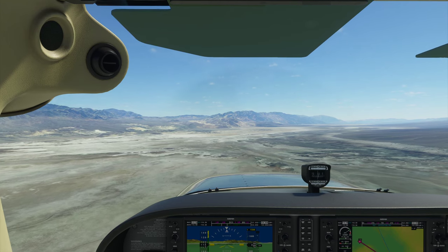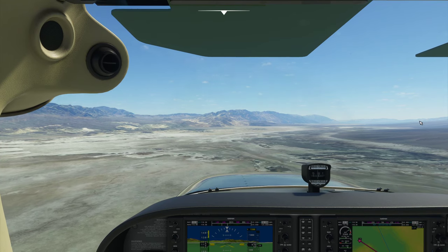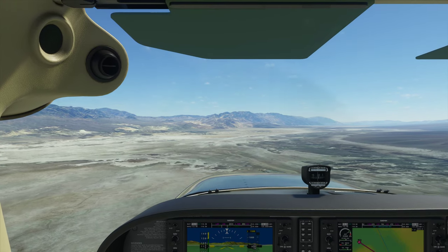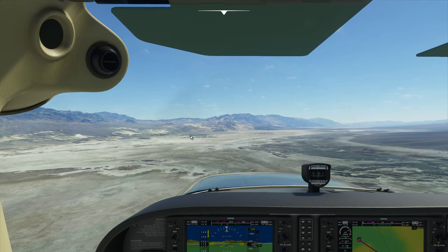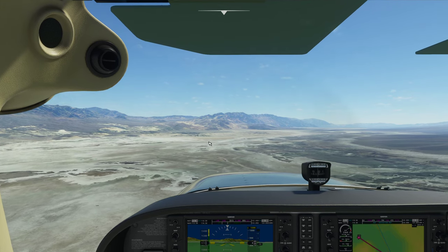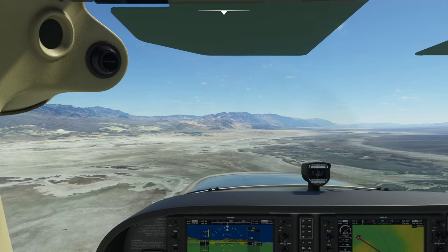Should be right next to an oasis. I'm curious to see how that'll be depicted here. It looks like that's the oasis out there. Yeah, I may be misremembering. I thought the runway was pretty close to the oasis, but it might not be.